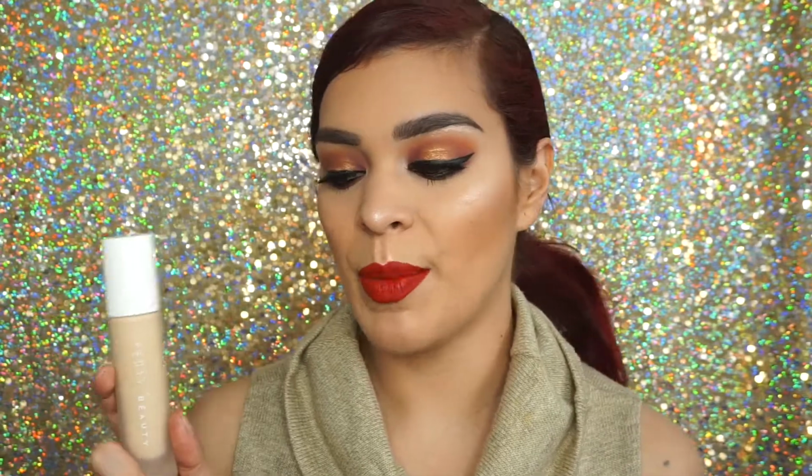And then the Fenty Beauty as well. This has been a foundation that has been really nice. I love that both of them have such a wide variety of shade colors and undertones. I just love them for that alone, and also because of the coverage that they give and the finish.